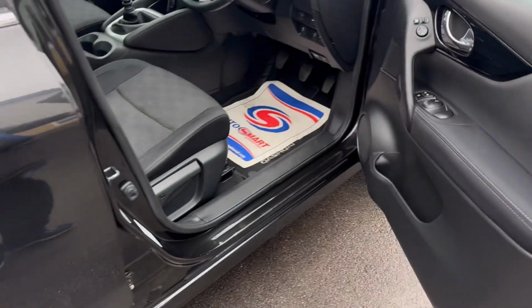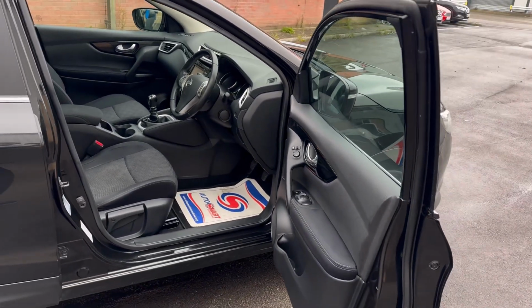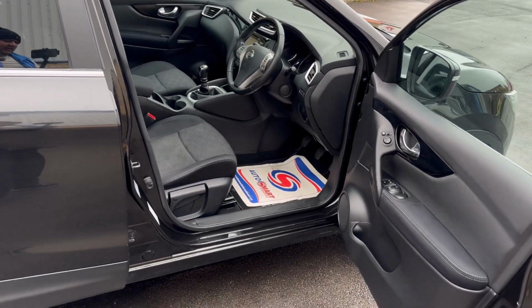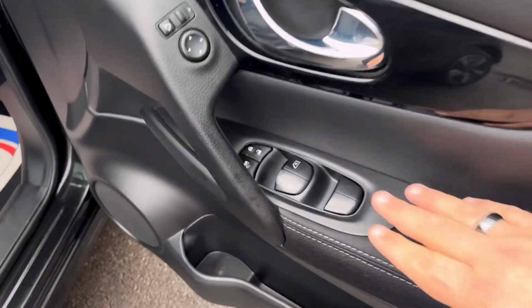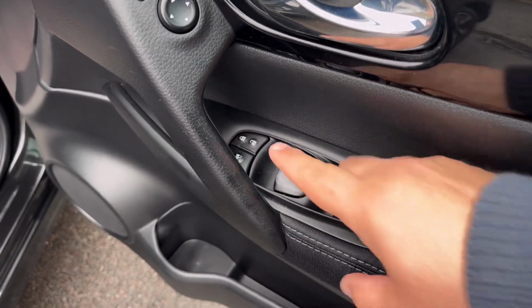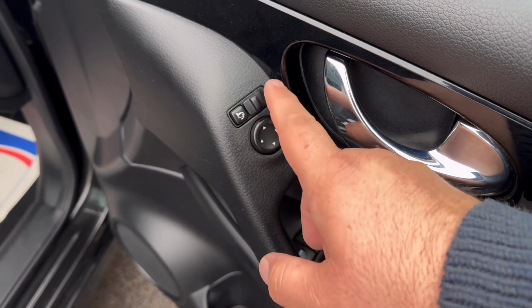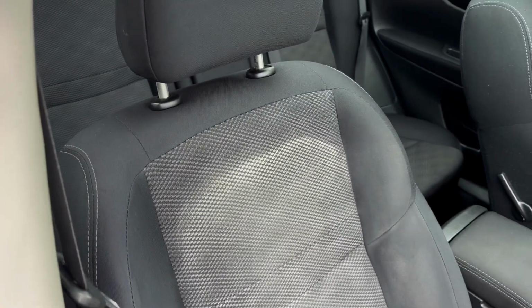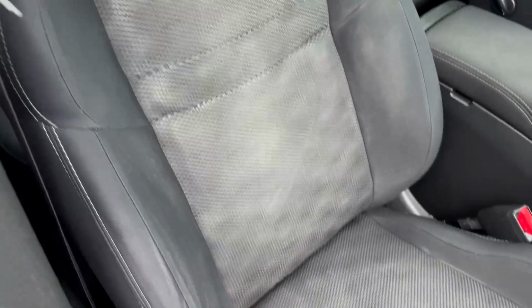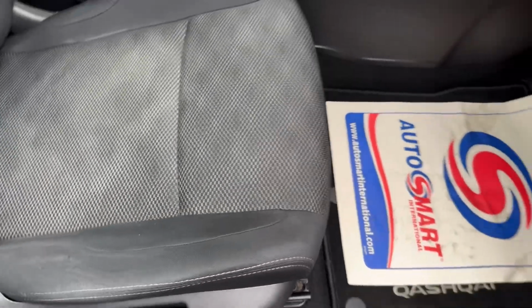Right, and let's move over to the driver's side. I do love how nice and wide the doors open, so it makes getting in and out of the car a lot easier. And you do have controls for all four windows. That's to lock and unlock the car, that's to lock the rear windows, and this is the controls for your electric mirrors as well. And again, the driver's seat, very good condition, like I said before.